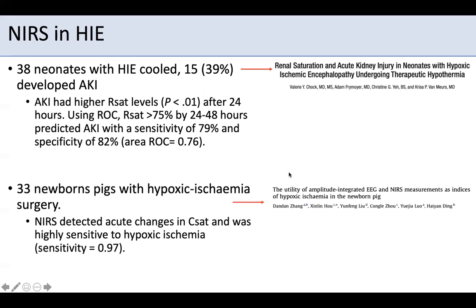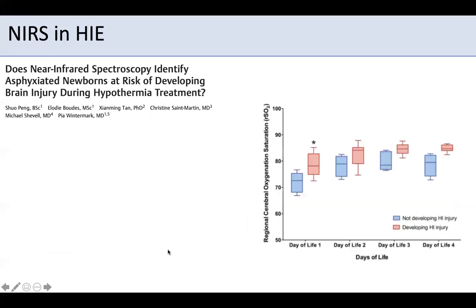Another group looked at 33 newborn piglets with a model of hypoxic ischemia, where they ligate or occlude the carotids. And they found that NIRS detected acute changes in CSAT and was highly sensitive for hypoxic ischemia of the brain.